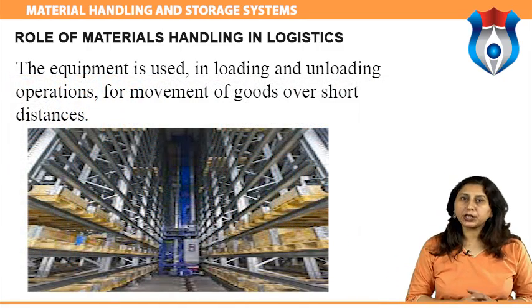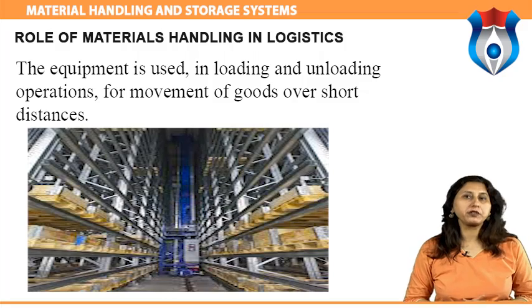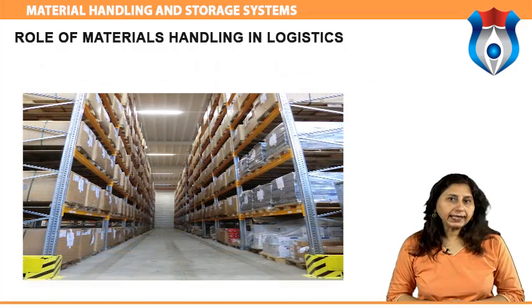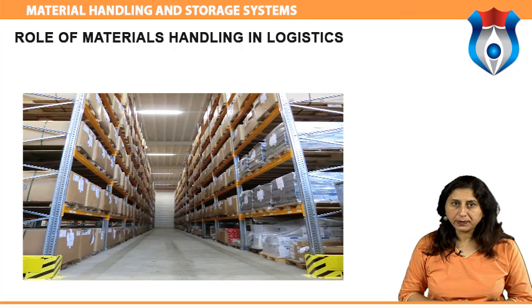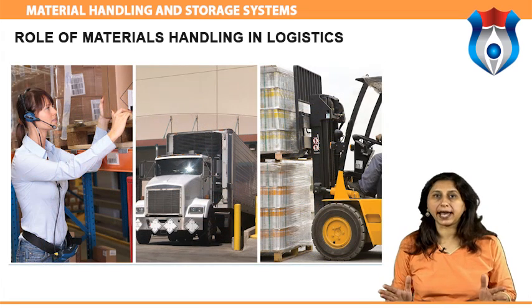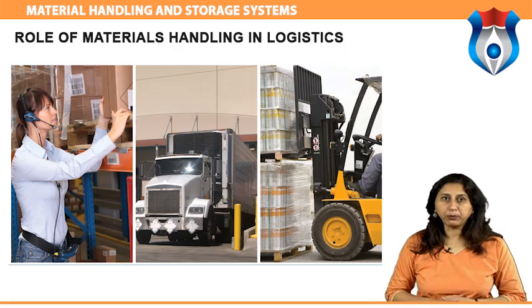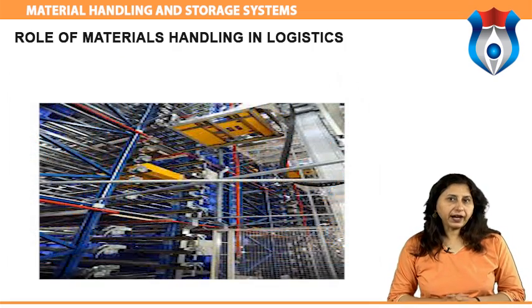The equipment is used in loading and unloading operations for movement of goods over short distances. The handling of material in warehouse is restricted to unitized forms, which require smaller size equipment. However, for bulk handling of material at logistics nodes such as shipyards, ports and airports, different types of equipment are used.